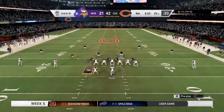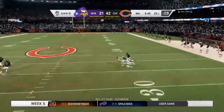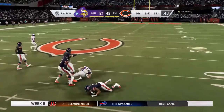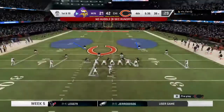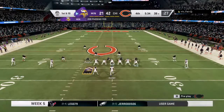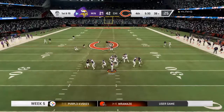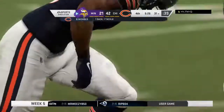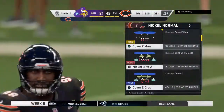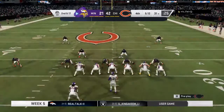So after the incompletion, 2nd and 10 from the 22. Now it's Rosen. That one into the hands of Thielen, complete. And he's taken down but able to slip across the 35. It's a gain of 16, and the Vikings have the first down as well. Rosen will throw. And he'll go down. The Bears get there for the sack. Bilal Nichols, he's the one to get him, and that is sack number 7 for him on the year.